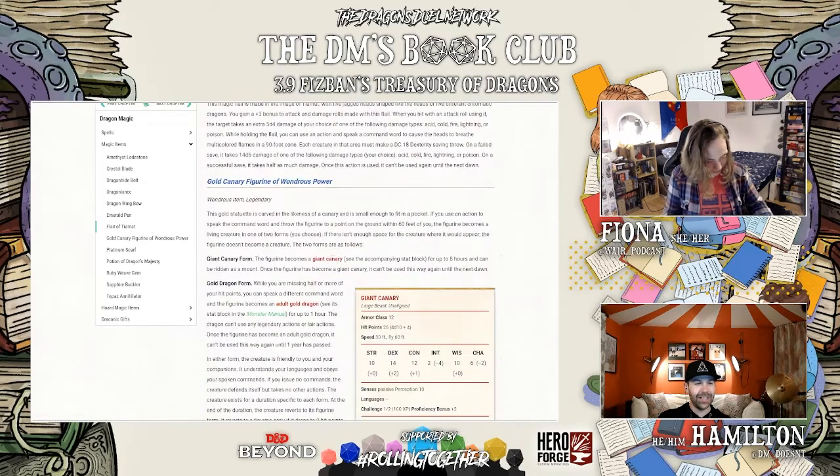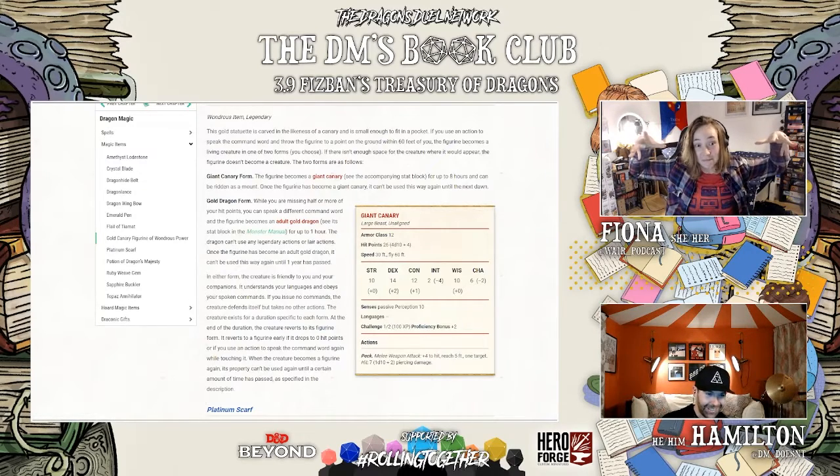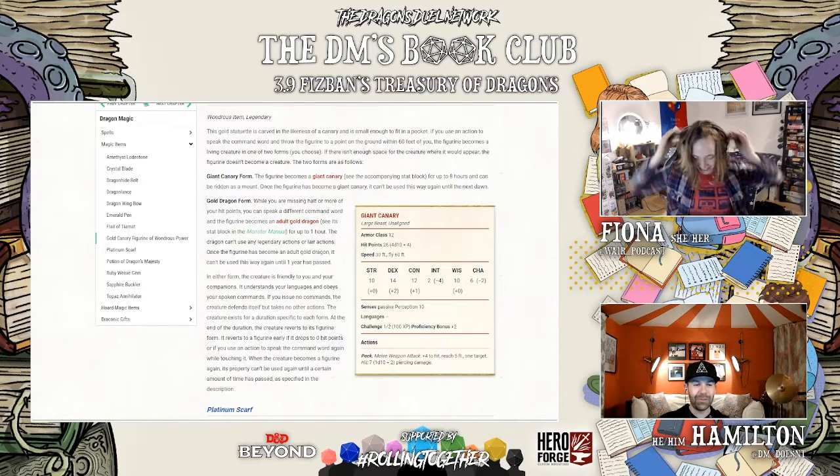There were other good ones. I like the gold canary figurine of wondrous power. Baphomet is surrounded by golden dragons, and there's an image later on where he's surrounded by like 7 gold canaries, so I assume that's where that's from. But this idea that it's just a massive canary. Yeah, and then while you're missing half or more of your hit points, you can speak a different command word, and it becomes an adult gold dragon for up to 1 hour. But then you cannot use it again until 1 year has passed.